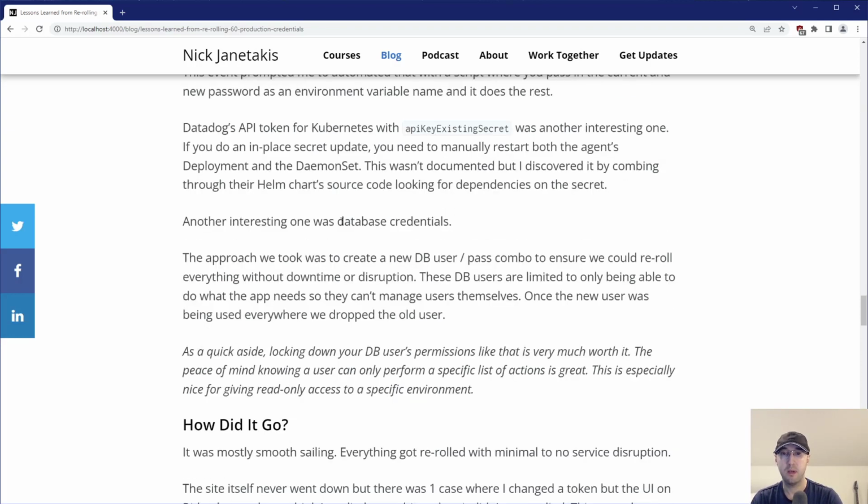And then another interesting one was database credentials. The approach we took was to create a new database user and password combo for each of our applications to ensure we could re-roll everything without downtime or service disruption. These DB users are very limited to only being able to do what the app actually needs. They can't manage SQL users themselves, but they can do things like selecting, inserting, and deleting rows. I don't know the exact SQL permissions off the top of my head, but it's locked down to only what the app needs. And once the new user is being used everywhere, we just drop the old user and that was it.